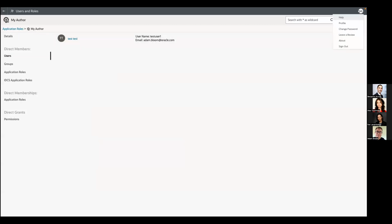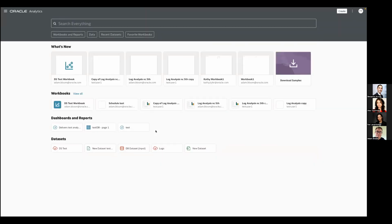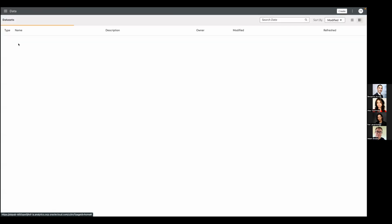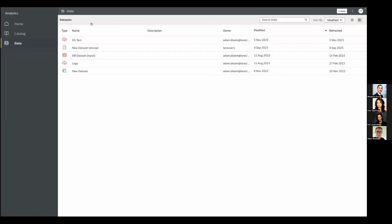So let's go and have a look. Let's log out of this user and log in with this test user and see what they can do. So this user has the DV consumer role, and now we've added this one authoring permission as well. What you can see is that they can see the data set, so they can see something under this data area now, because these are the data sets that they have access to, and they can create, but they can only create a workbook because that's the only permission we've given to them. So if they were to create a workbook, these are the data sets they could create it from. You'll notice down here that other than these three items, they can't see anything else. So I'm just going to go back to my admin user.